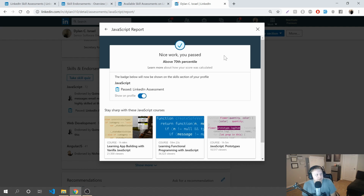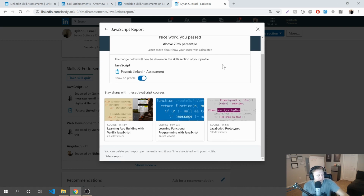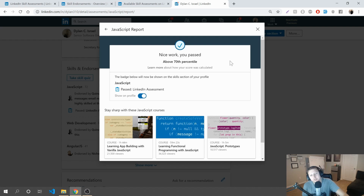I took one today for CSS and I passed it, but I was like, did I get all these questions right? For one of them, I had no idea what the question was. It was so absurd: what's the difference between opacity and RGBA? I looked it up as I was doing it. Apparently, opacity affects all the elements, including the children, while with RGBA, the alpha only impacts that specific element. I was like, all right, that makes sense. That's cool. And then you can show it on your profile. I don't know why you wouldn't show it on your profile.